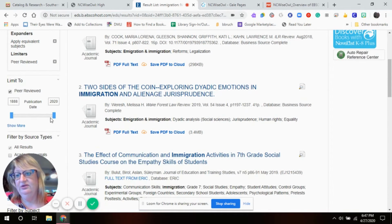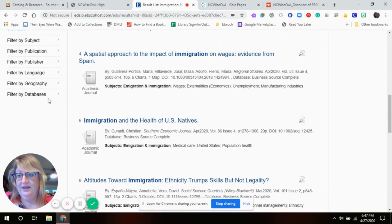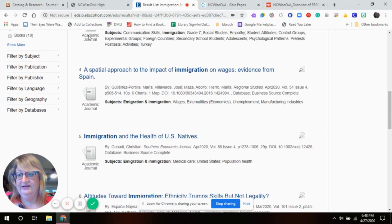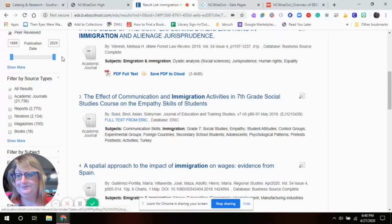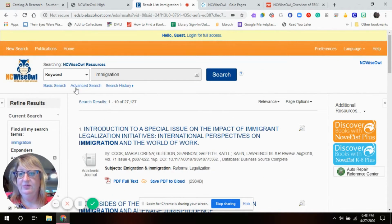And we could also only see magazine articles if we want to see fewer things. And here are some of the different things we can filter by. You might want to choose to only see things in English. Let me show you something else. Say I want to know more than just immigration. I want to know information about immigration and mental illness.